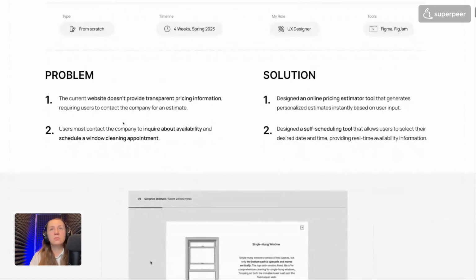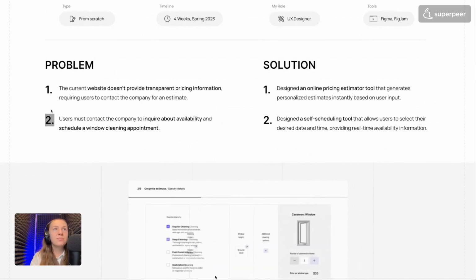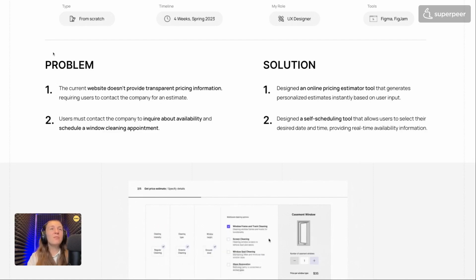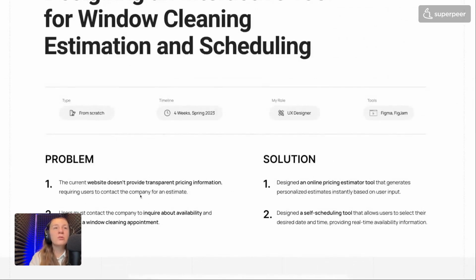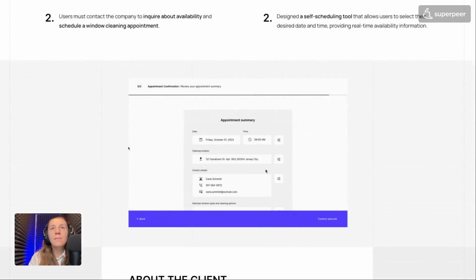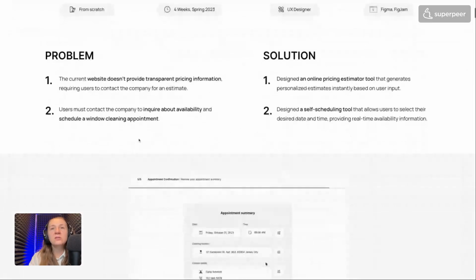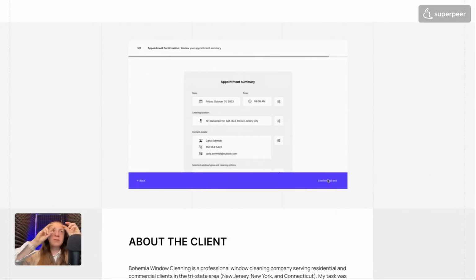Problem solution looks good. I don't know if I need to see the numbers one and two so big because it takes a lot of my attention, and I would rather focus on the content, but it's still fine. I think it's a really good combination of problem solution, problem solution. This is good. Okay, this is like an end result, I believe, but I would rather see one big screen with key pieces of the experience.